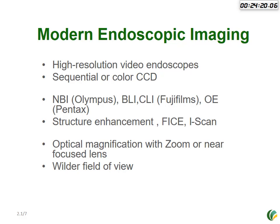So, modern endoscopy, what are we talking about? We are talking about high-resolution scope, as I told you. Sequential doesn't matter. If you use CCD, black and white CCD, color CCD, it doesn't matter. This is the overall result that is important, and they are very similar. What is really important is the last step during the last couple of years. In the past, we had Olympus NBI, which is optical technology, and Fuji and Pentax, they had a different technology.